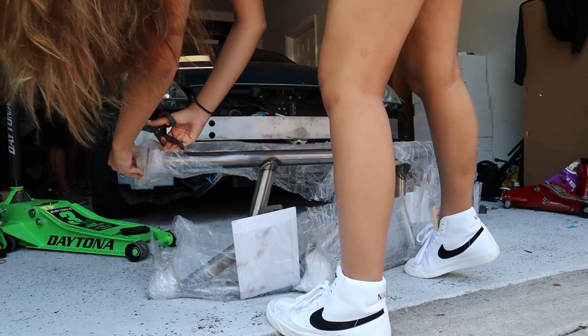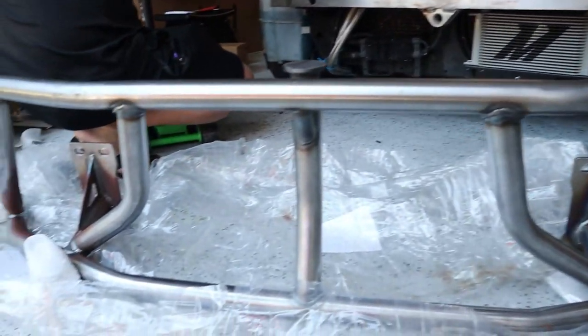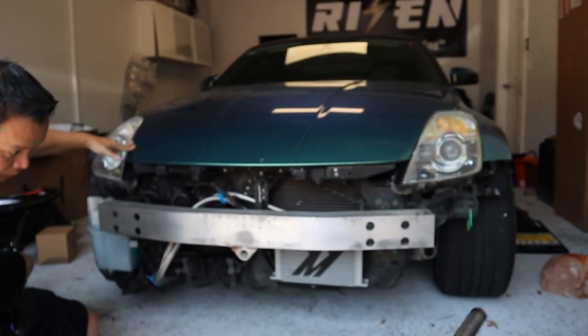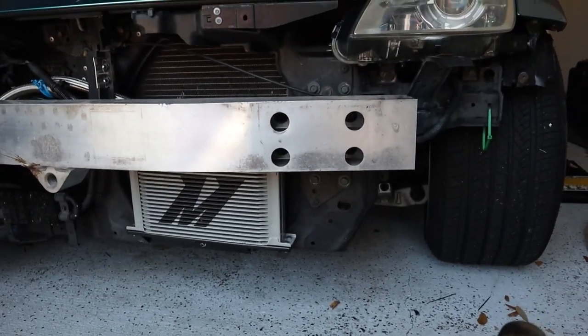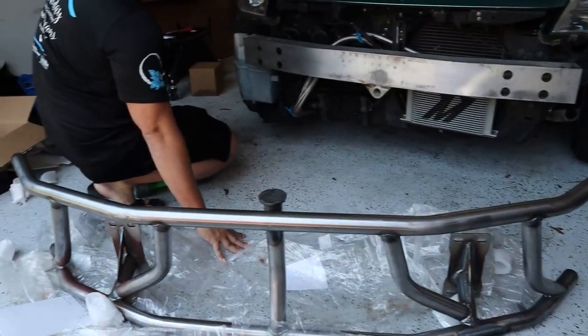This is the bumper. That's nice. All right, so this is what my dad and Sonny are working on today. Faction Fab bar. Everybody's been asking, what are we doing about the front end with having no bumper? This is our solution. We're not making a full video on it because it's literally just 8 bolts. You just take off the crash bar and replace it with this. Yeah, this should look pretty good.